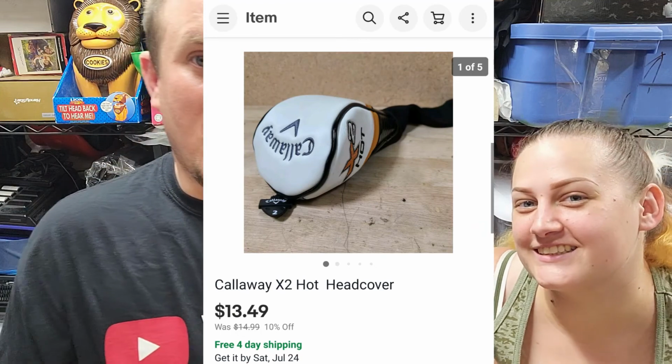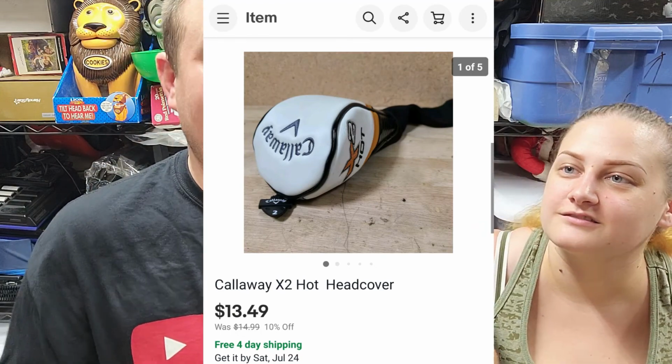This one sold for 13 and some change. This one was $1 at a garage sale for this little head cover. If you find the good brands, Nike, Callaway, Titleist, different head covers, even if you don't have the club, if they're in good shape and you can get them for cheap. And then other ones can sell, like sports teams or Looney Tunes ones, different stuff. So look out for head covers. Sometimes you can get them for cheap.